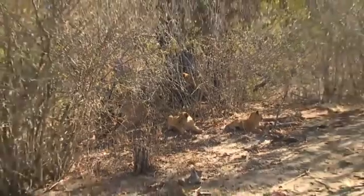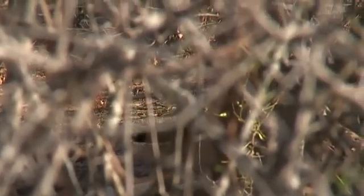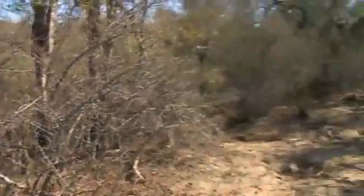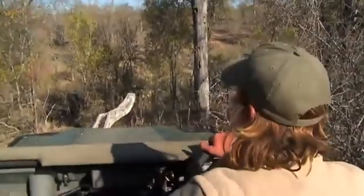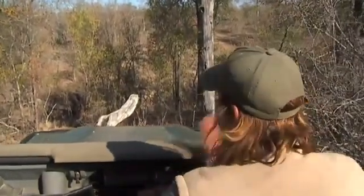Still only 2 lionesses. Now, there could quite easily be... No, I got 3 lionesses now. I said there could quite easily be the rest of them hidden beyond these thickets, and you can just make out the 3rd lioness and a cub through the spike thorn thicket. Okay, it looks like there's some more cubs going down there. I'm just going to move forward a little bit so we can see if we can get a gap through there.